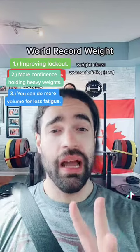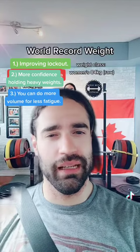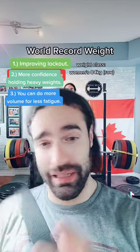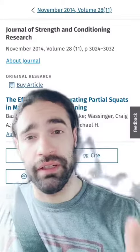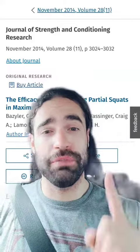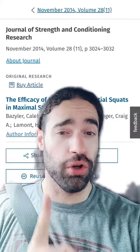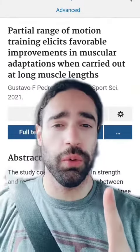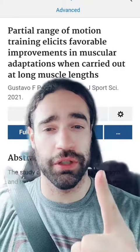And 3, they are an exercise that you can usually do more volume of than deadlifts if you want to get more lifts done that strengthen the same muscles that deadlifts strengthen. There's some evidence, like this 2014 study in the Journal of Strength and Conditioning, that showed partial reps combined with full range of motion reps actually improved maximal strength more than just using full range of motion reps on their own. And then there was this 2021 study which showed partial range of motion training elicited favorable muscle and strength adaptations.